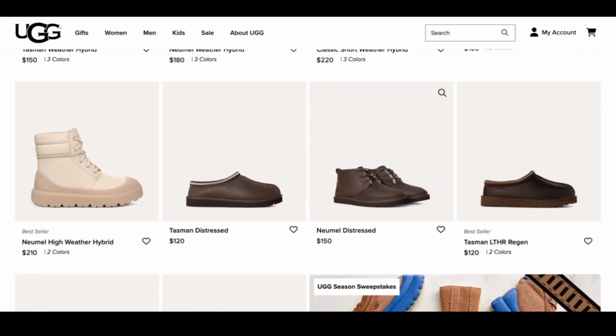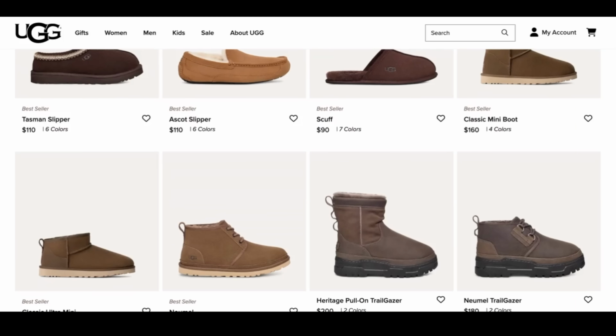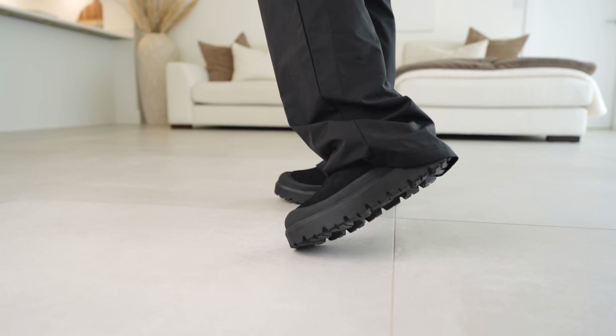Either way, I think to Uggs' credit, they really have done a good job at diversifying their offering in terms of different models that they now have. It's not just the classic Uggs that you would picture in your head when I say Uggs. They have a bunch of different really creative silhouettes. I personally really like the Tasman Hybrid.